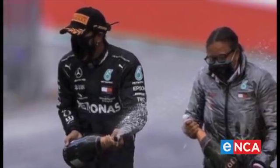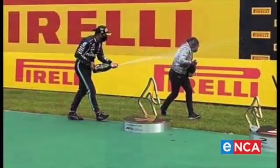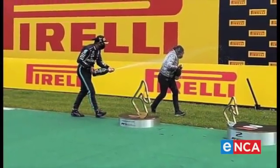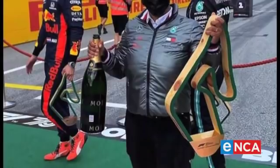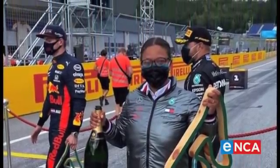Travers and her work were cast onto the world stage when she accepted the Constructors' Trophy at the Styrian Grand Prix. I wasn't expecting it at all. It was a complete surprise. The team actually asked me to go into the podium after the race, so it was last minute. It was such a momentous occasion for myself, my family and friends, and it's still difficult for me to put it into words, but I'm so grateful for the opportunity.